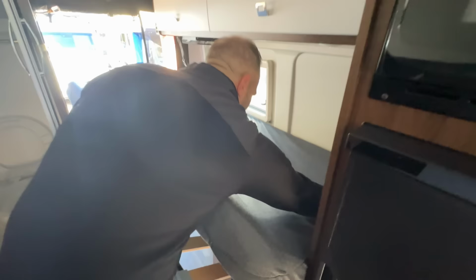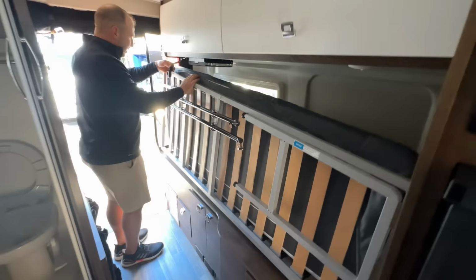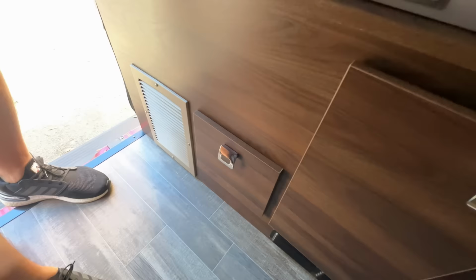That pops right up. Now it straps up. Now it's totally out of the way, and you have a full walkway back here. And now you've got storage. What do we have for storage down here? You've got a big cabinet there, a drawer there, another drawer here, a big drawer there, another drawer here. You've got these little packs there, you can put all kinds of cool stuff in. These are all for your shoes.